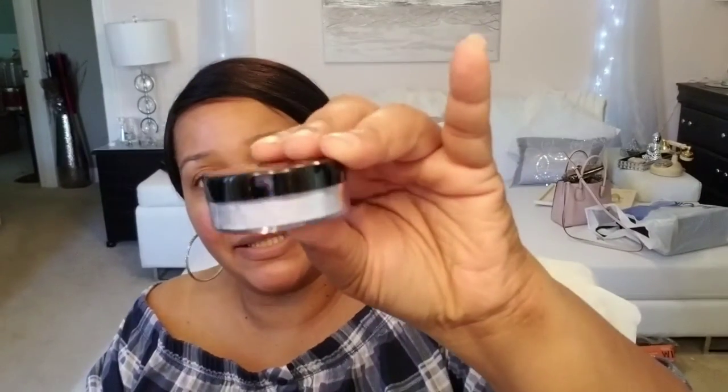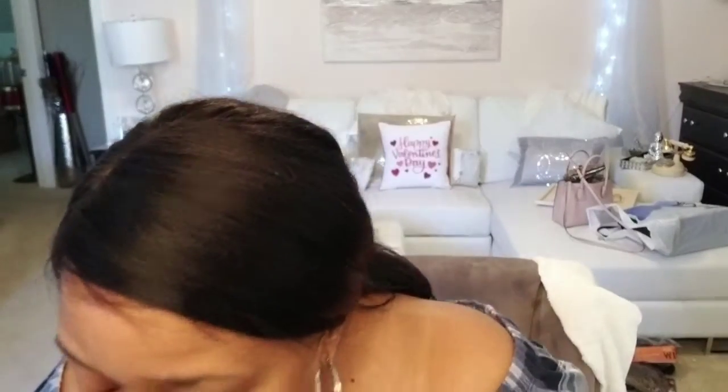And then I got Pixie Dust, which is the one that I opened, and we'll swatch it because Pixie Dust is one of those kind of weird colors. I don't know how to describe it. It sort of has a blue cast to it. Yeah, hopefully you can see that. So we're going to swatch Pixie Dust here on my hand. And I'm afraid if I open it up, it's going to go everywhere.